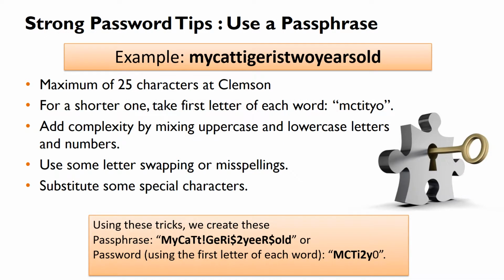Here are some tips to develop a strong password or passphrase. Think of a sentence you can remember. At Clemson, you can use up to 25 characters in your password. So in this example, we'll use the sentence, "My cat Tiger is 2 years old." If you need a shorter password for a system that does not allow a long password, you could take the first letter of each word in the sentence. In this case, it would be MCTITYO. Another idea is to mix it up by making every other letter a capital letter. You can add complexity by doing letter swapping, misspelling, or substituting special characters for letters that look similar.